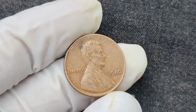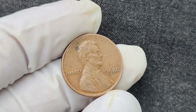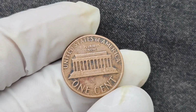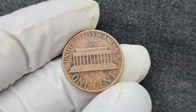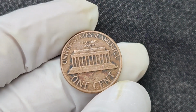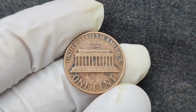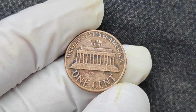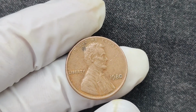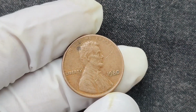So, let's start from the beginning. In 1980, the US Mint was cranking out pennies, just like every year before it. However, something unusual happened. Some of the pennies from that year didn't have a mint mark. Now, you might be thinking, what's the big deal? It's just a missing letter. But trust me, it's not just any oversight. This mistake has made these pennies incredibly rare and extremely valuable.